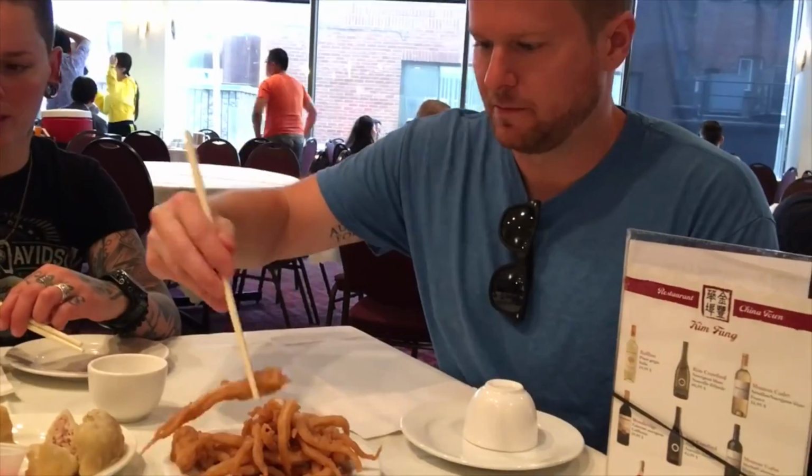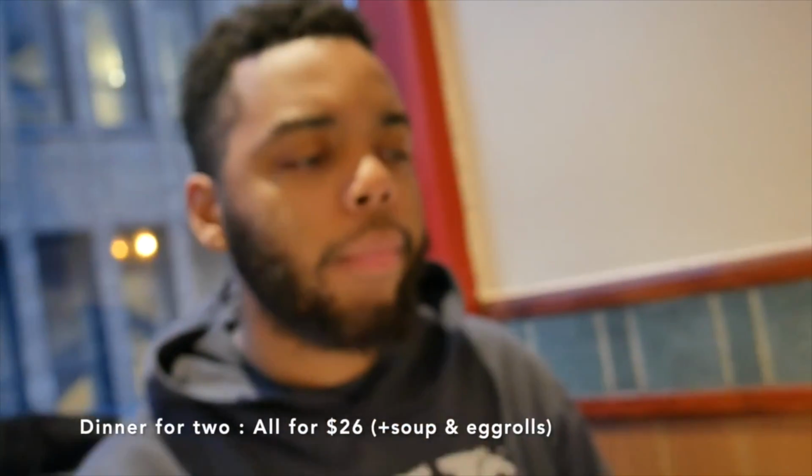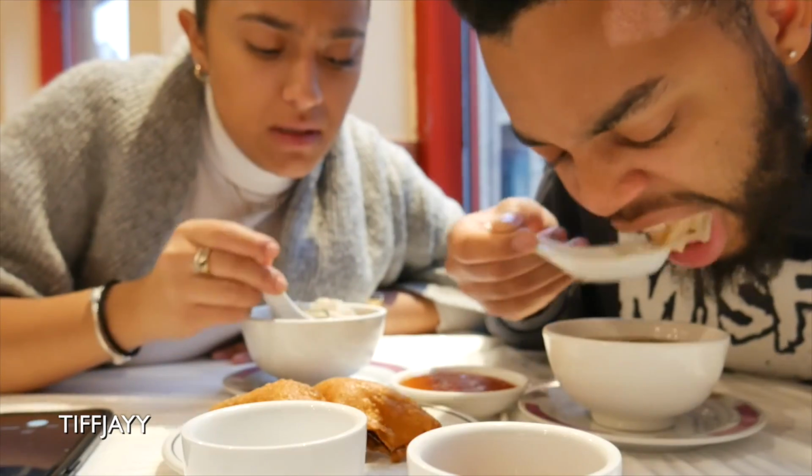They were all great, but my favorite by far was the fried squid. Chewy deliciousness. Fried rice, chow mein, general miso, and spare ribs. Good? It's really good. That's good.